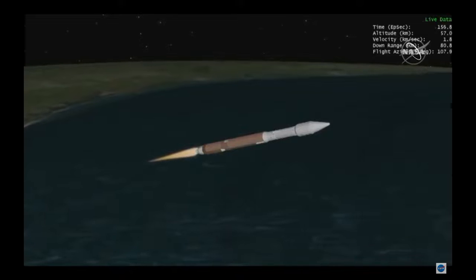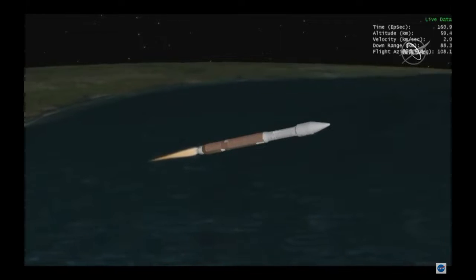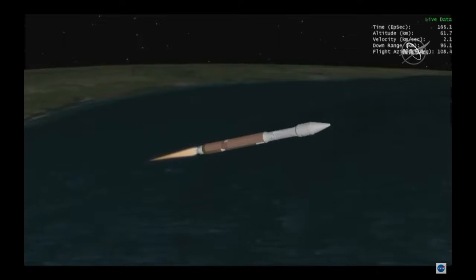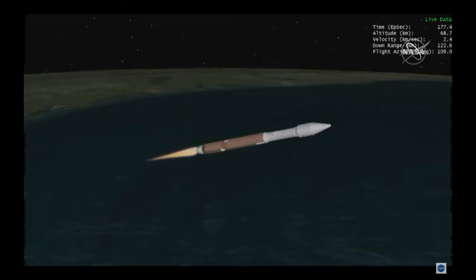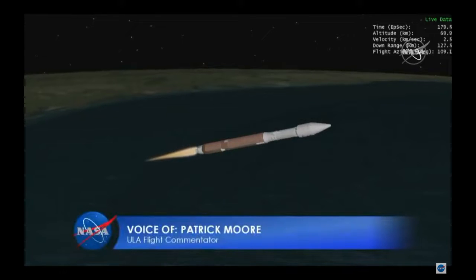And the second stage RCS system press valve is opened. System now pressurizing to flight levels. Flying at over 5,000 miles per hour. Now 3 minutes into flight, approximately 1 minute remaining until BECO. And that's talking about booster engine cutoff, 1 minute. RD-180 continues to look good. Pump speeds and injector pressures look good.